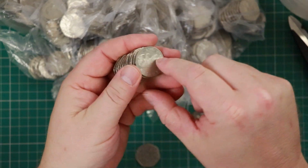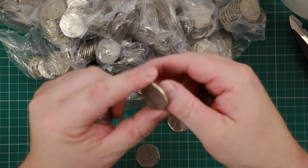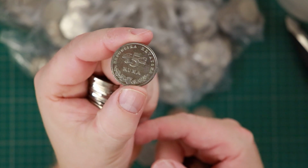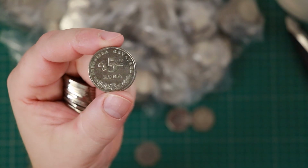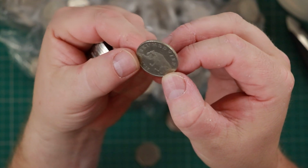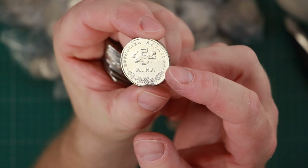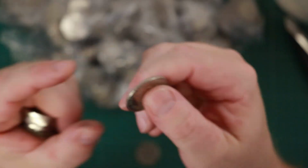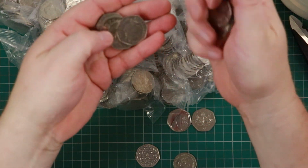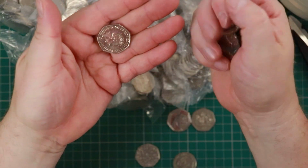Oh, done it to me again. Why? I'm going to email Cambly Coin Centre and ask them how this happens in sealed bags. I have no idea what that is. It's quite nice, but how does that happen in sealed bags? I have no idea. There must be an email address for Cambly Coin Centre, customer complaints or something.